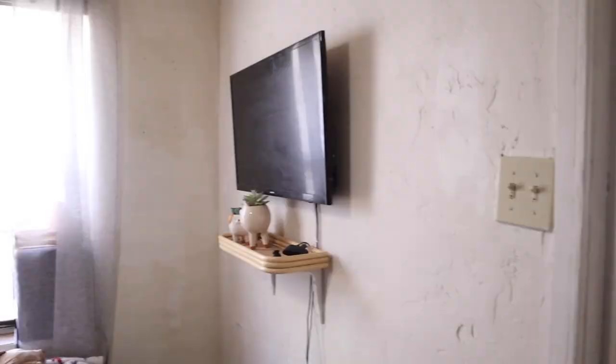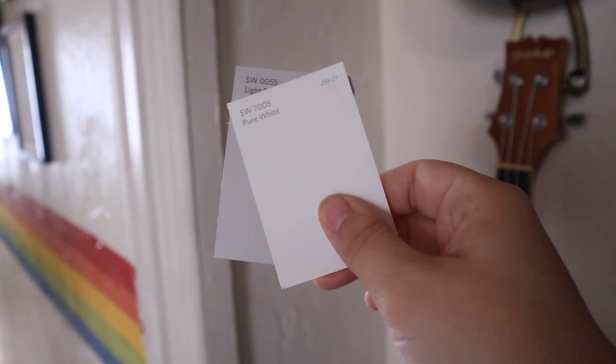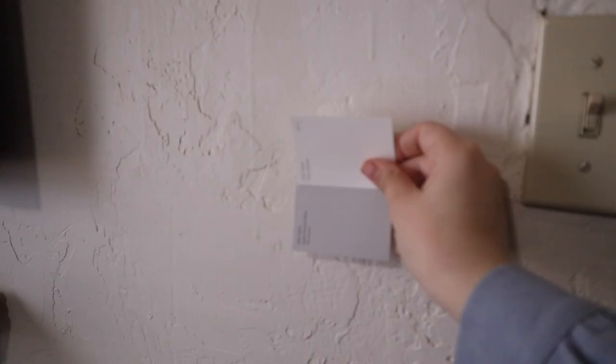This room is also really, really, really small. I don't show you guys this because I think this room looks like a crack den. I think it looks horrible. Basically, what we are going to be doing in this room is a faux wainscoting, and the top part of the room is going to be white and the bottom part of the room is going to be light French gray. Think about it something like this.